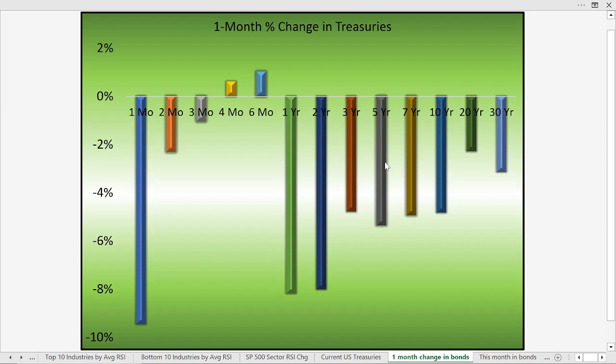Now, that means that traders are actually buying these bonds. And that's why the yields are going down, because the bond market doesn't have to offer as much yield. But the 6-month bond really remains unchanged. Overall, the theme, as we've seen, is a lot of market volatility, a lot of fear in terms of the banking sector, especially the smaller banks, as a result of the news recently.